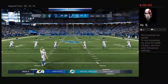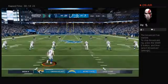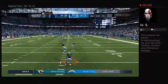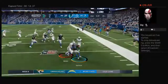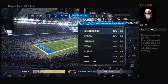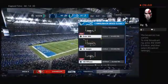Rodrigo Blankenship to kick off for Indianapolis. So after the touchdown, here's Blankenship kicking off. Here's Khalif Raymond to return. And won't quite make it to the 25. The Lions take over 1st and 10 at their own 24-yard line.